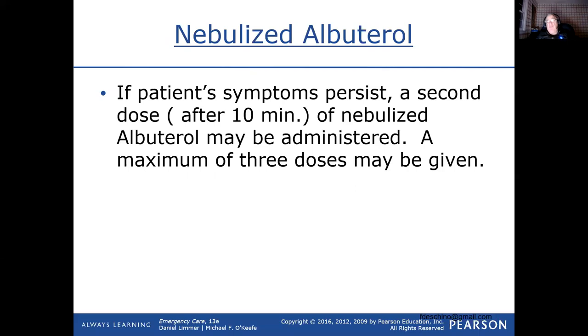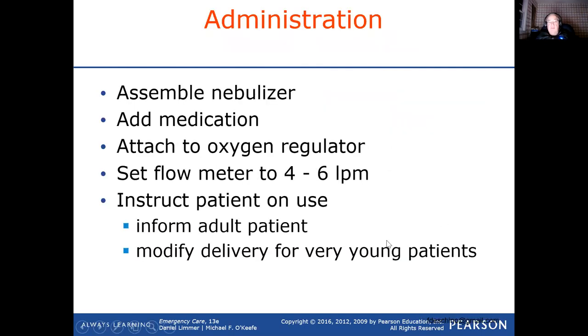After it's been running for a few minutes, a lot of that medication is adhering to the wall and it's not available to turn into a mist. By taking it out of the mouth and slapping it, the liquid part drops to the bottom, and then you'll get a few more minutes of nebulization out of it. Once it's completely used up, you would switch to a new one if the patient doesn't feel 100% better.